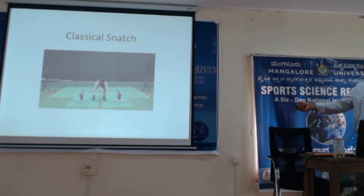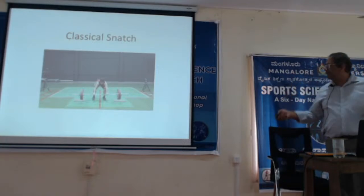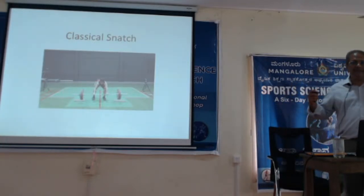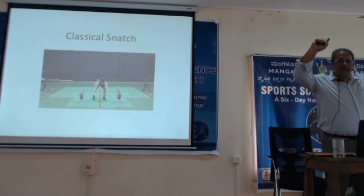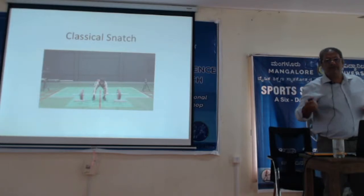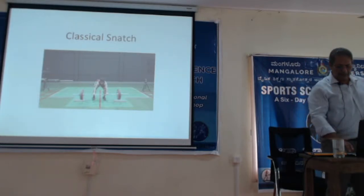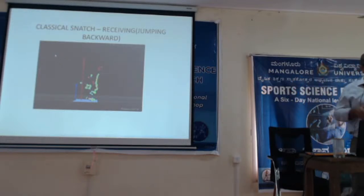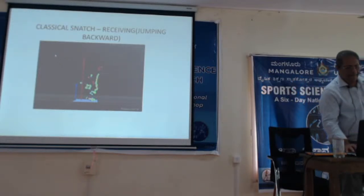So even on the marker, we fix the marker because we want to see whether they are doing the lift. You can find there are markers on the edge. So when you are lifting, whether the bar is going parallel to the ground or not, if it is tilted, all this information can be gathered even from the basic aspect. Now the same thing, what has been captured, it looks like this.